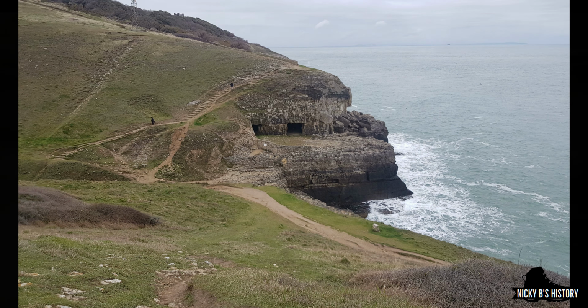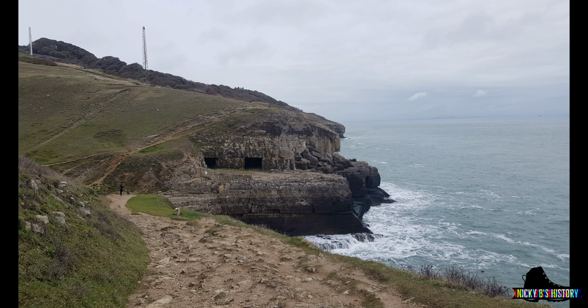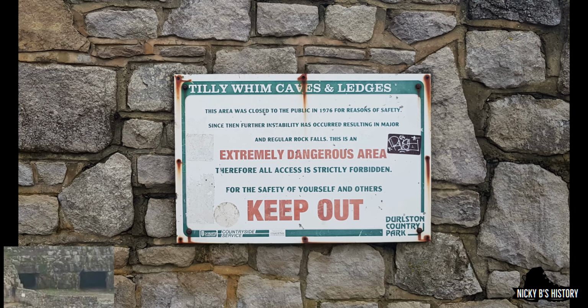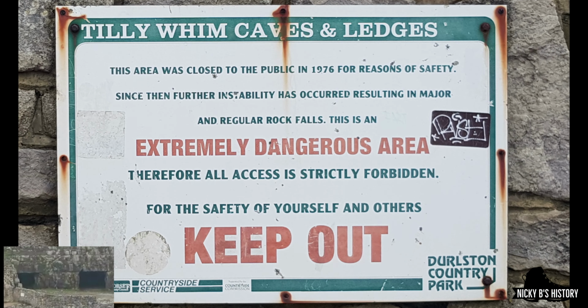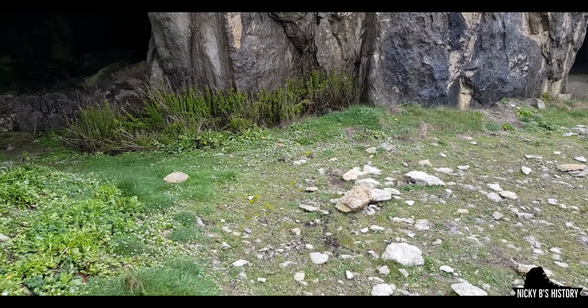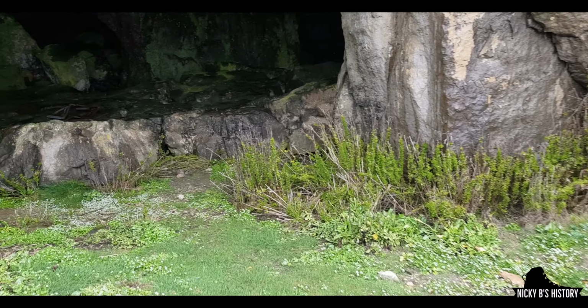So we come to the main attraction in the area, and straight away you can see how quarry-like it is in appearance if we just skip past the 2 door-like gaps in the rock. And as you can see from the sign, it's an extremely dangerous area and to keep out. Fortunately for me though, I managed to get hold of some footage someone shot from the same day I was there, so let's have a closer look, shall we?